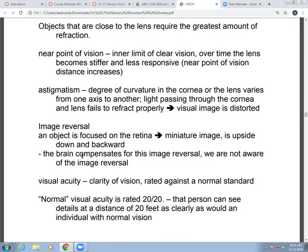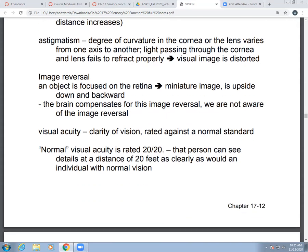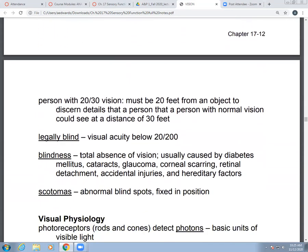So visual acuity has to do with clarity of vision rated against the normal standard. Normal is 20/20 vision. It means a person can see details at a distance of 20 feet as clearly as an individual whose vision is normal. A person with 20/30 vision has to be 20 feet from an object to discern details that a person with normal vision would see at a distance of 30 feet. If you're legally blind, your visual acuity is below 20/200. That means you would have to be at 20 feet to see something that someone else could see from 200 feet.